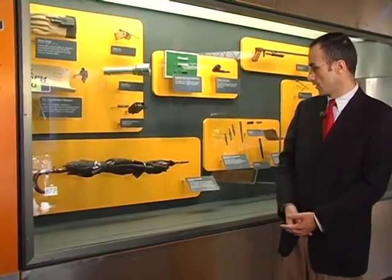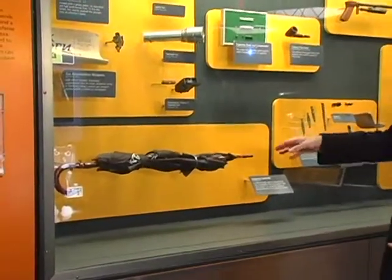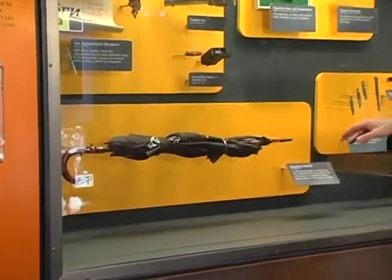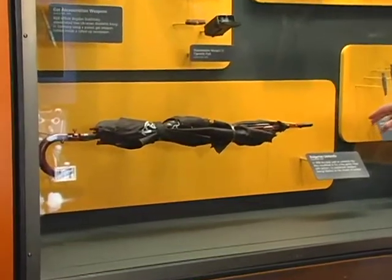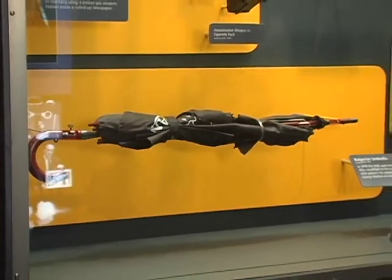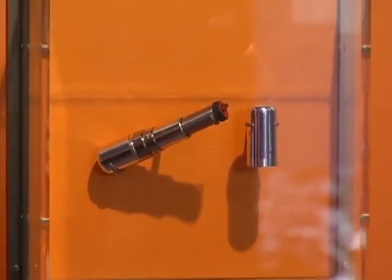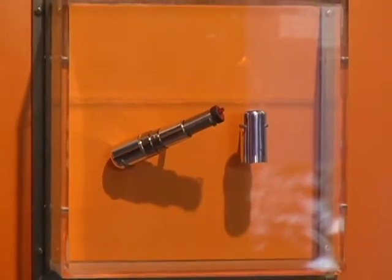Have a look at this item right here. It's an umbrella. It's a commercially available umbrella, but it's been manufactured to become an assassination weapon. This is a replica of an umbrella that was actually used in 1978 to kill a Bulgarian dissident in London. Final item there on the right, it's a lipstick pistol that was taken from a KGB agent in the 1960s. Again, this is testimony to the fact that, at least in the early Cold War, assassination was actually quite common, especially from the Russian side.